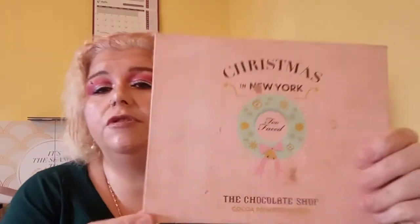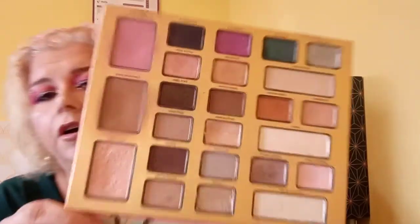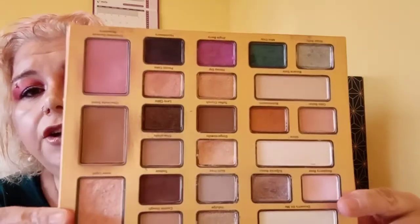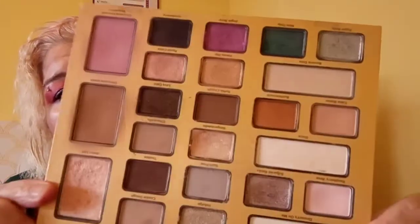This is probably one of my first Too Faced palettes and I absolutely love it. This is the Christmas in New York. Absolutely fabulous. So you have the highlighter, bronzer and blush and the eyeshadows as well. And the shimmers are really sparkly. Absolutely love it, really do. And it smells beautiful. Even now, it's a couple of years old and it still smells of chocolate.